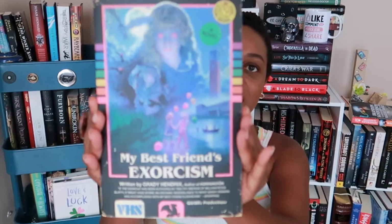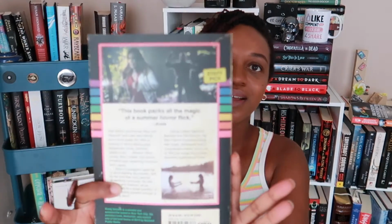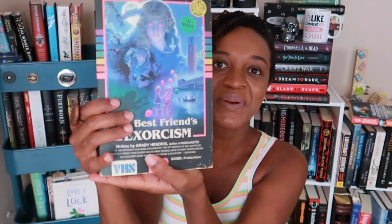But the next book by him that I picked up was My Best Friend's Exorcism. I adore the cover of this. It's meant to look like a VHS, so I just love that. I love it so much. I think this takes place in the 80s as well, and it's about an exorcism. I was always hesitant to pick this book up, even when I saw other people reading it, because I thought, I don't know if that's for me. Exorcism stories are not my thing, I don't think, but after reading Horror Store and really enjoying his writing, I think that this might be okay for me. So excited to try both of these out.